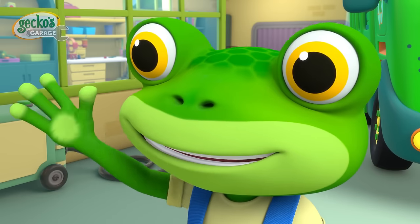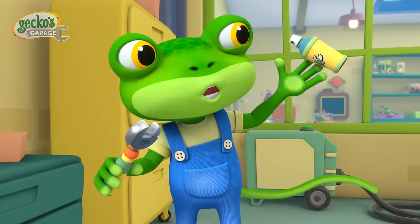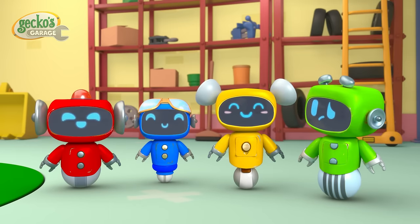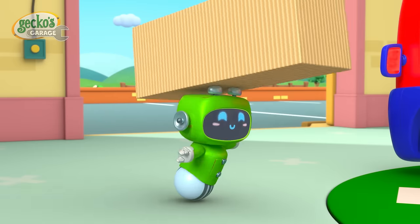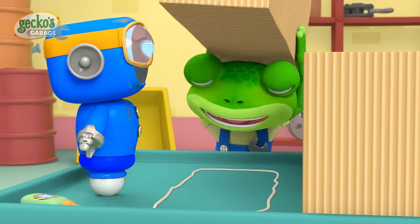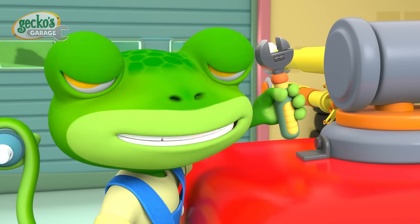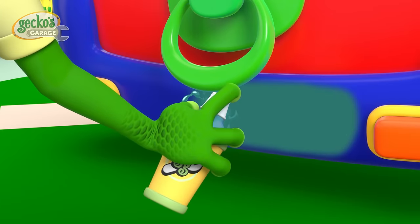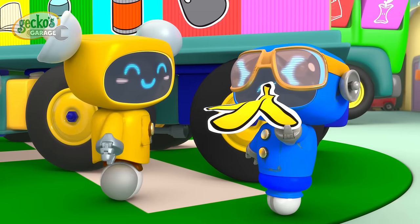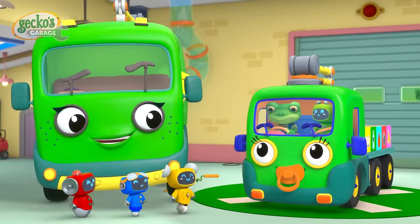What tools do we need? Wrench, spray paint. Gecko's Garage, time to fix. Gecko's Garage, let's fix this. These boxes will help us recycle, right? Let's glue them down, nice and tight. A grabbing arm is what you'll need to pick up recycling with safety and speed. A fresh coat of paint and labels stuck. Baby's now a recycling truck!